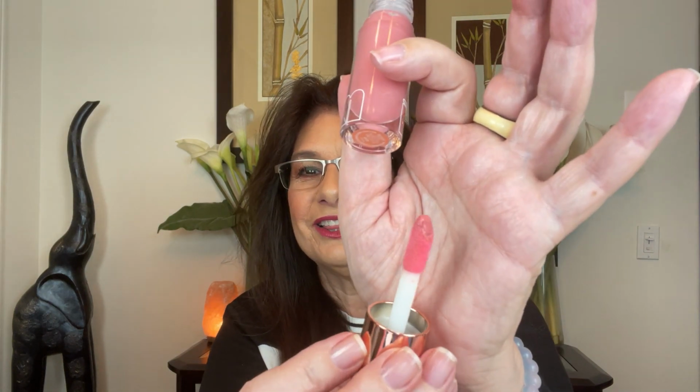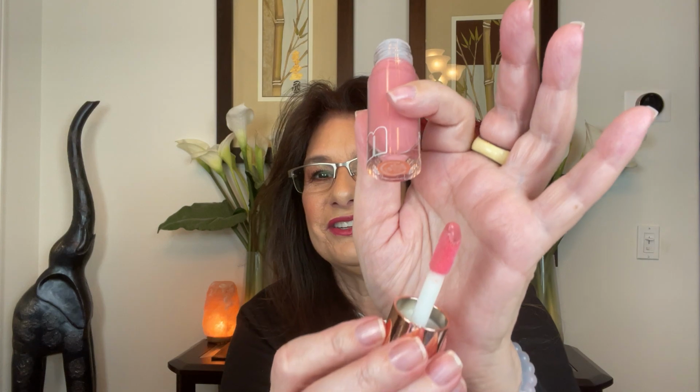That is an absolute find as well. But it feels very similar to, yeah. And the doe foot applicator is that large doe foot applicator that, if you're familiar with Tarte, they were the one that introduced us to this type of applicator, and I love it. So this one here is in the shade called Moon, and it's beyond stunning, beyond stunning.